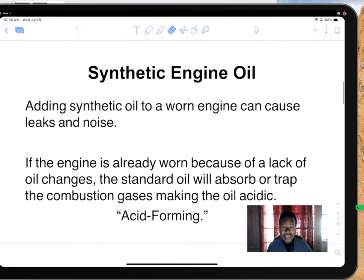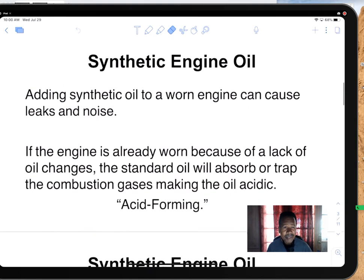I'm going to have to look that up. That's a good question. I have to go research the synthetic engine oil. Again, adding synthetic oil to a worn engine can cause leaks and noise.